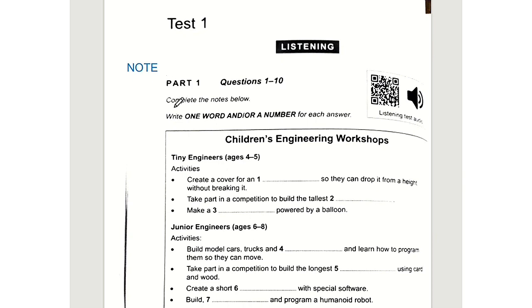So here you can see they have given the complete the notes type of question. You have to read the heading and you'll have to mark all the important keywords. And when the speaker is telling about the writing engineer, the pencil should be in that particular sentence. Here the answer is book. So here you'll be clearly writing the answer book.